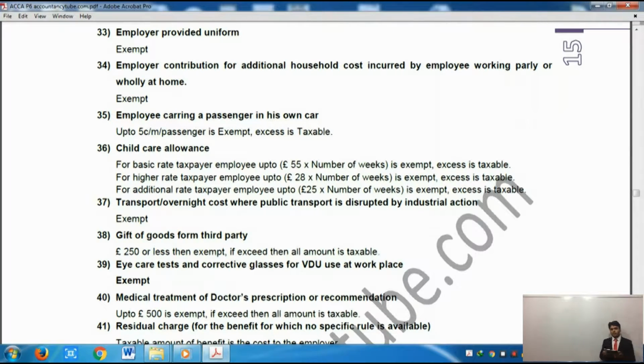Say for example, this uniform which I am wearing now, my boss gave it to me. Say for example, it cost £150. Now, although my boss gave me £150, it will not be taxable because it is required by my job. Whenever I come in the studio, I just change my dress to this uniform, and I then start lecturing. Say for example, if I buy 3 or 4 suits like that, these are part of my uniform. So even if it costs £1,000, it will be exempt, right? Because it is the uniform.